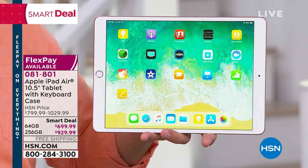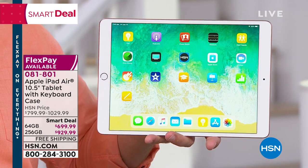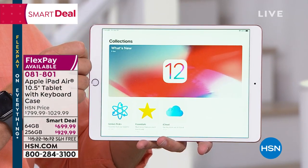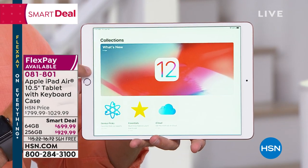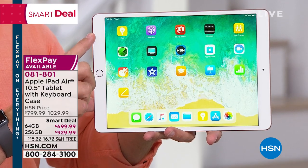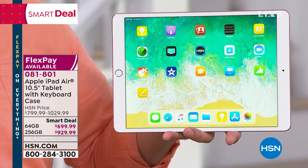So realize, it does a lot for you, but you're also investing in that brand new, which is really what gets a lot of people excited. It's not last year's technology, it's not dated, it's not shrunken. It is the latest operating system and the latest biggest screen in the standard iPad Air that Apple's ever offered and the first time we're offering here at HSN.